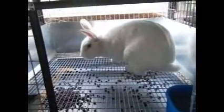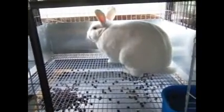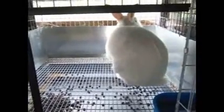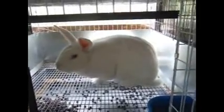And then below Rudy, we have the white buck Womble. He moved from the big cage to a regular old buck cage. Isn't that right, Womble? And he is a pretty boy.